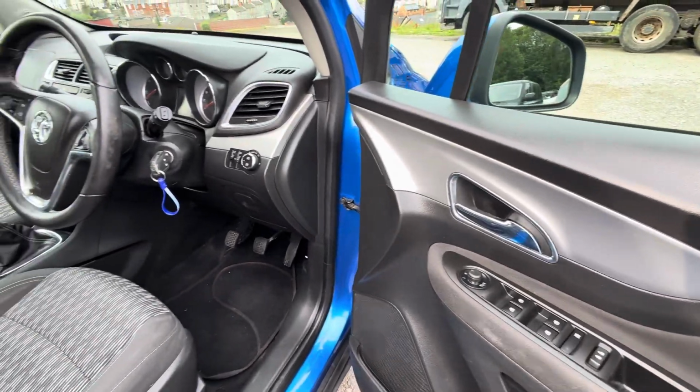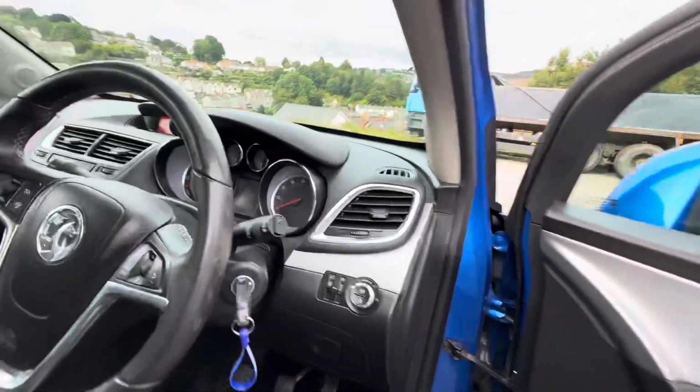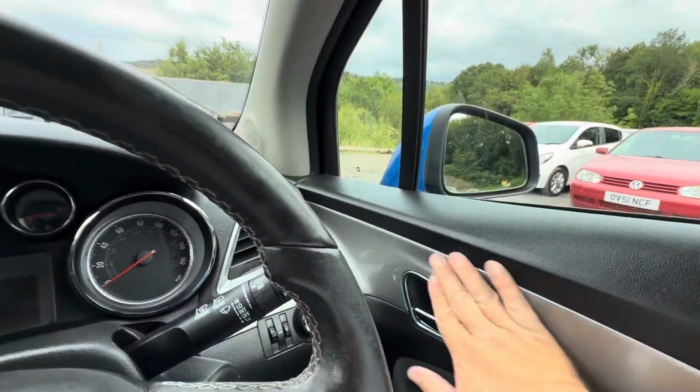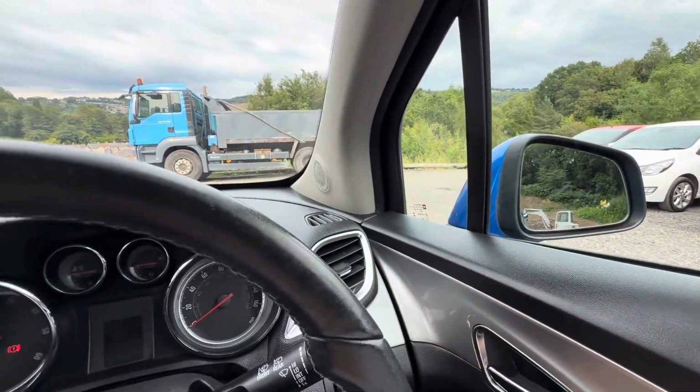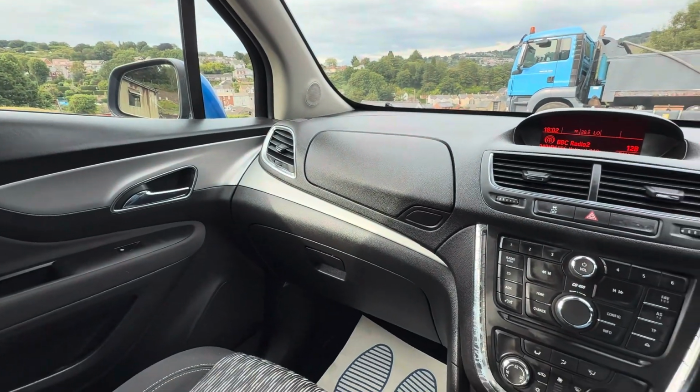We have got front and rear electric mirrors, and the dashboard's nicely sculpted into the door. So as when I shut this, it looks quite cool, doesn't it? It's quite nicely finished. Probably you can see better on the other side actually.